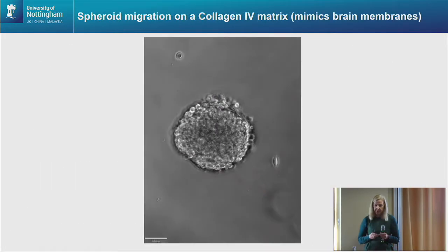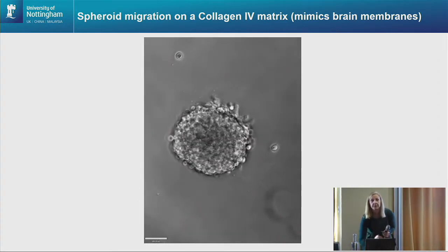When we think about migration, we can take our cells, if I can get this to work. Is it going to work? Yes. Have you got it running on the other ones?